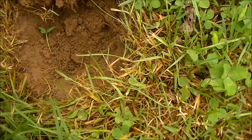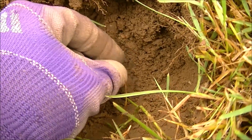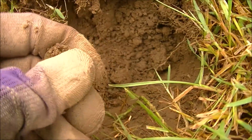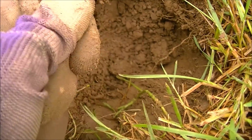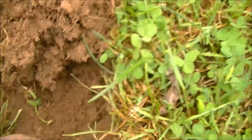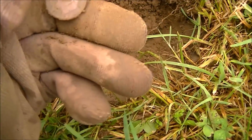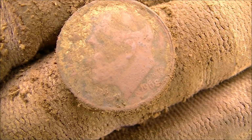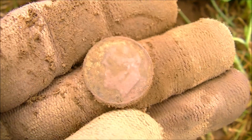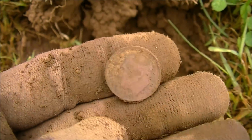Alrighty here. Got another coin signal. 3 to 3.5 inches down right here. And what do we have this time? I thought it was going to be a penny, but it's actually another dime. And I am on the side of the house now, so it's good that it looks like there's going to be coins around here too. And that one just missed silver, it looks like. 1968, so this is not too far from where I found that wheat penny, so heading in the right direction.